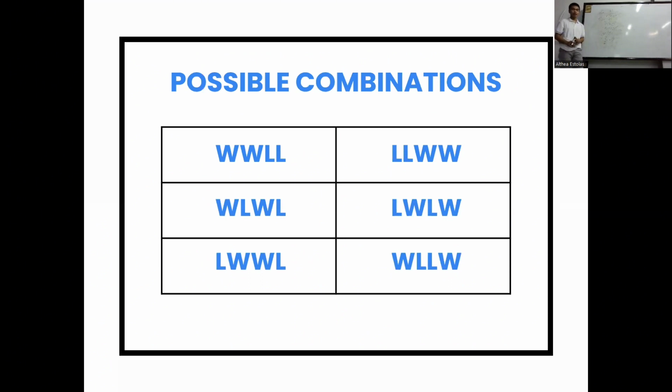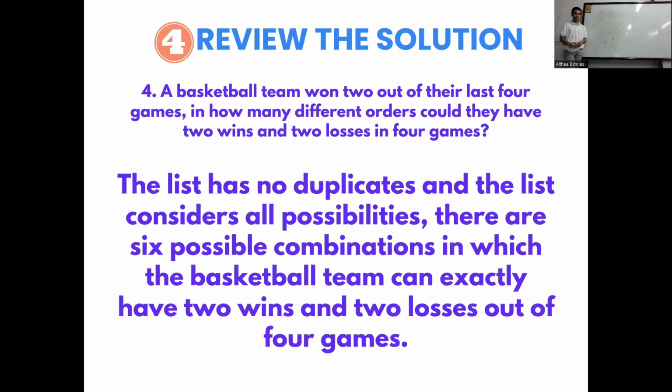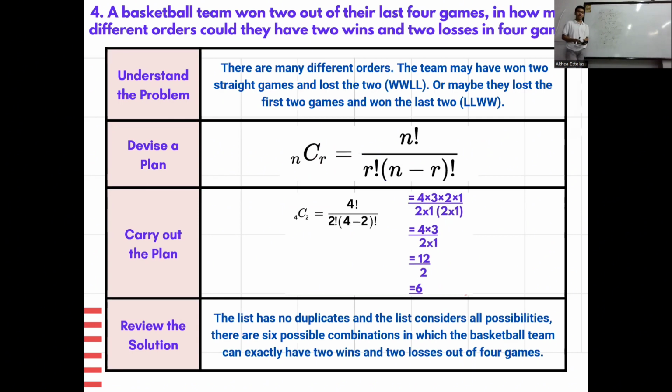Here are the possible combinations: win, win, loss, loss; win, loss, win, loss; loss, win, win, loss; loss, loss, win, win; loss, win, loss, win; or win, loss, loss, win. Those are the 6 possible combinations of 2 losses and 2 wins. To review our solution, the list has no duplicates, and the list considers all possibilities. There are 6 possible combinations in which the basketball team can have exactly 2 wins and 2 losses out of 4 games. Therefore, our answer is correct. That is also the simplified view of our application of the Polya approach in solving this problem.